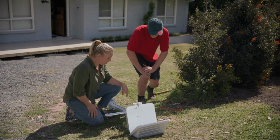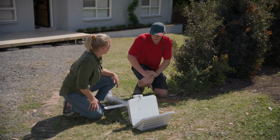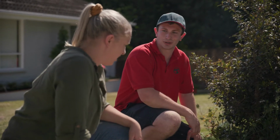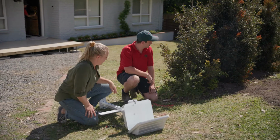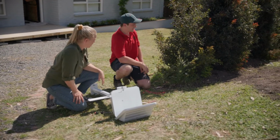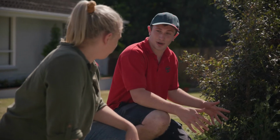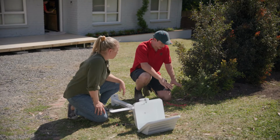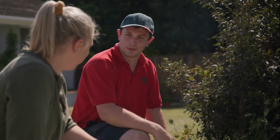Lisa is getting started on the letterbox. How's it going, Lisa? Pretty good, mate. I'm just finishing putting the letterbox together. Yeah, the assembly is always the hardest part. And you've clearly marked a spot to put it in the ground. Yeah, I reckon it just looked nice along the hedge there. I agree. It'll be a good spot here. What we'll do now is dig a nice hole and put it in the ground. We'll throw some quicksand in there and let that set. All right, well, I might grab a shovel. Digging, eh?